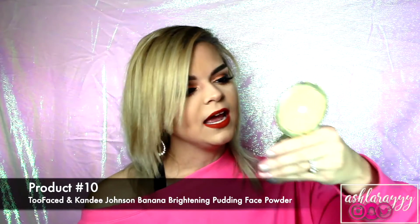Product number 10 is also a product that I use consistently. It is the Banana Powder by Candy Johnson and Airplanes. It hasn't been out for that long, but I absolutely love this powder, and I've recommended it so many times, but you can't even get it anymore. So it's a bittersweet thing for me to finish this because I really love it, but why wouldn't I want to finish it, right? Why is that bittersweet?